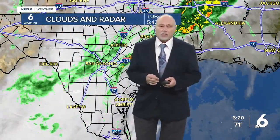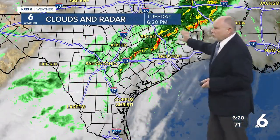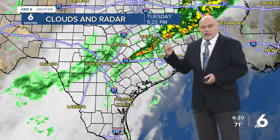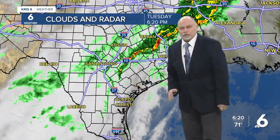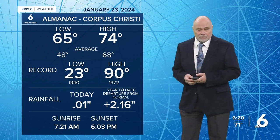Alrighty, folks, let's start off by taking a look at a very active satellite radar loop, and you can see the abundance of thunderstorms from east central Texas on up into the piney woods. These are strong storms with very heavy localized rains, strong winds, and some small hail. But we're going to see more of this developing further south as the dynamics in the upper air closes in on us and all that abundant moisture overhead.